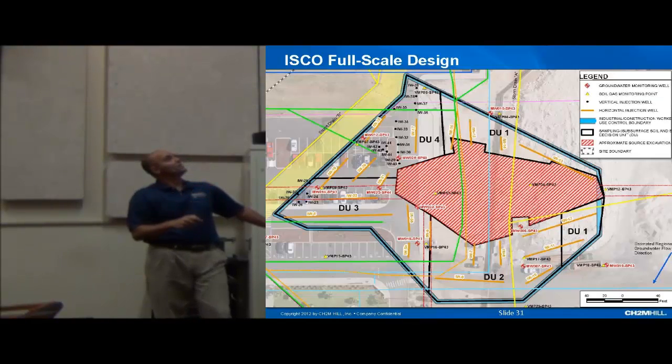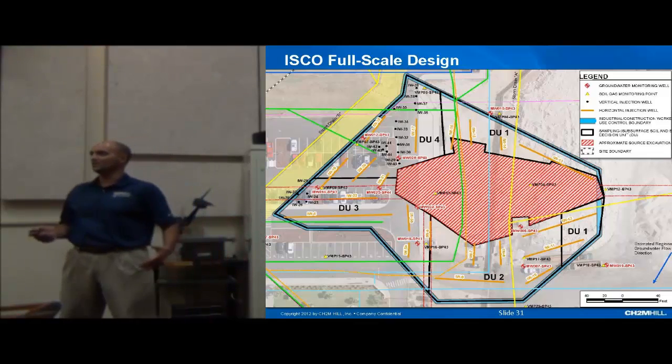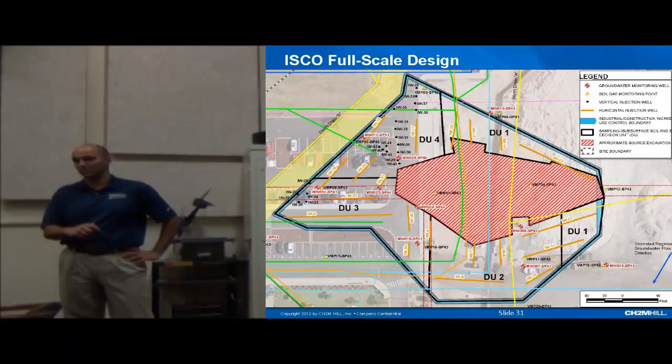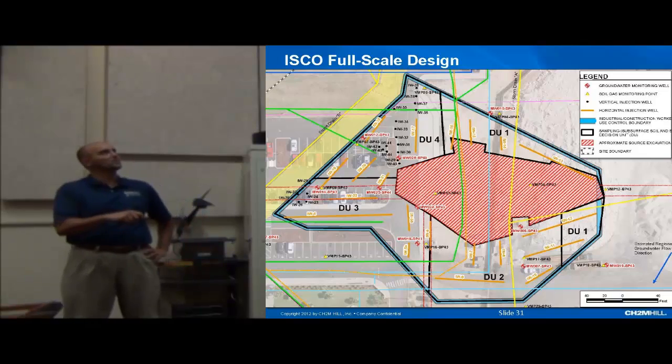This is a figure of our setup. These are horizontal wells, the lines, and the dots are vertical wells. So they're all outside of the source area. And we got pretty good coverage. We had little areas where, because of the asphalt and traffic, we couldn't reach 100% coverage, but overall we think it was 80-90% coverage. It was pretty good. And the radius of influence was probably even higher than expected, so we probably covered close to 100% of the area.